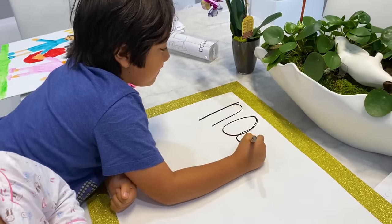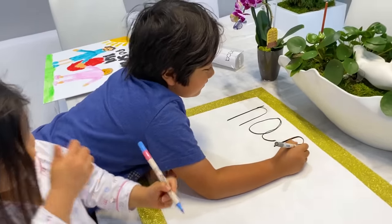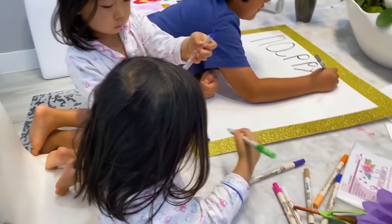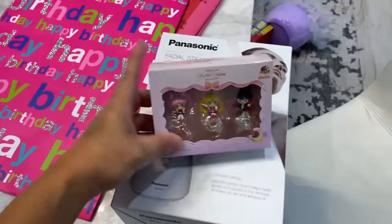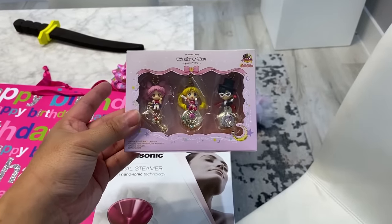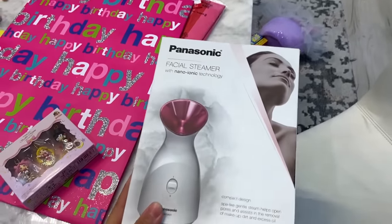All right, Ryan's writing down. Okay. Happy birthday. Yeah, you might want to do B-Day because you're running out of space. All right, so Emma and Kate are getting ready to draw. Good job, guys. Oh, and let me explain what I got for mommy. Mommy loves Sailor Moon, so I got mommy a Sailor Moon keychain. Nice. Okay. And a facial steamer.